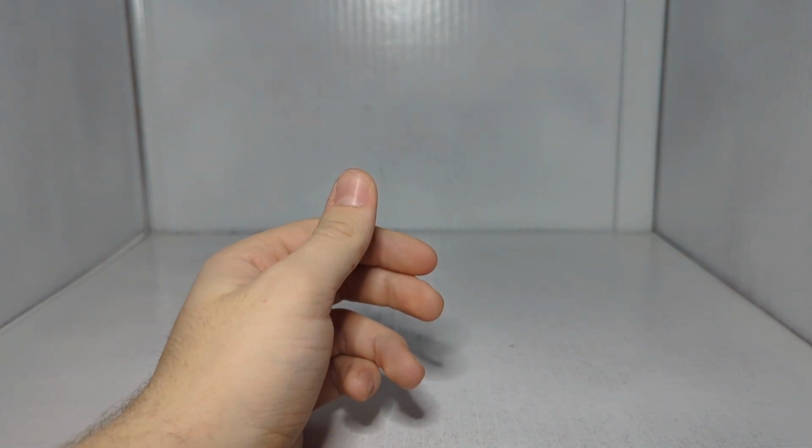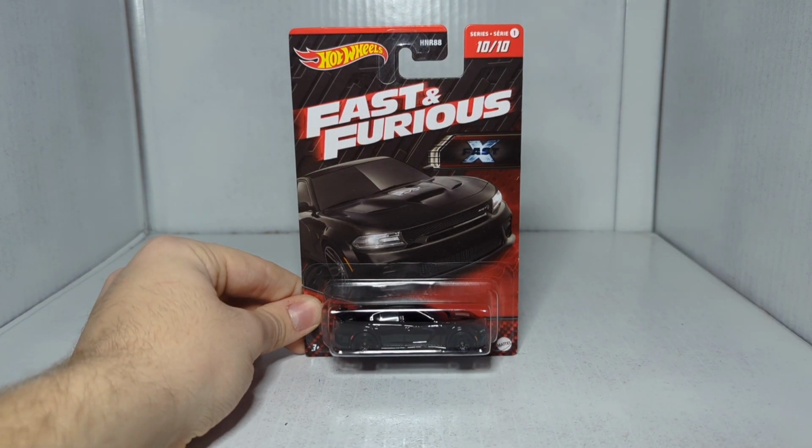It is time for vehicle number 10 right here. The final car we're going to look at in today's video. I am checking my battery percentage because I'm getting pretty low here, so I'm going to have to work quickly. But anyway, this is the final car we're going to look at in today's video for Fast X, or Fast 10, Part 1. It's a 3-part movie, believe it or not. They're doing Part 1, Part 2, Part 3. They really don't want to end this series. But Fast 10, we have the 2020 Dodge Charger Hellcat.